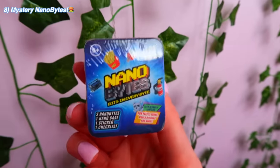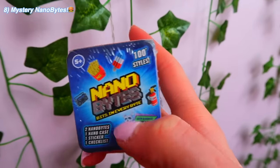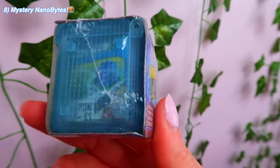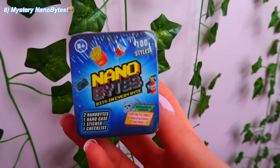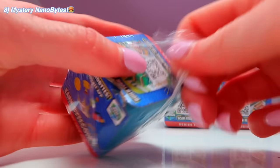These are called Nano Bytes. 100 different ones to collect. You can get like Pepsi, fries. So I guess they're kind of like mini brands. I've never opened one, so I'm not sure how good they are. So let's have a look. Let's see if we can get rares in these ones.